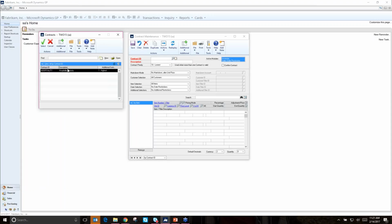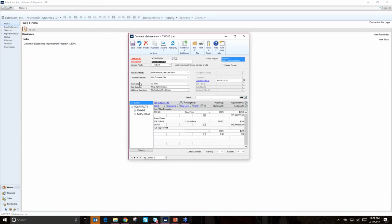I'm going to show you a contract I already have set up, and this is for my hospitality industry. So anyone that works in hotels, resorts, things like that, they're good customers of mine. I want to give them a special price. So I'm going to look at my different pricing modes. So I pulled in a couple of items. This is only specific to those hospitality customers, but everything else is kind of fair game. So anytime I sell my 100 XLG, I am going to sell that at a fixed price.